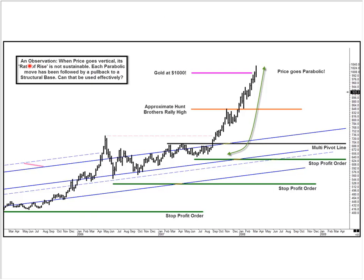An observation. When price goes vertical, its rate of rise is not sustainable. Things cannot go vertical forever. Each parabolic move has been followed by a pullback to a structural base. Can that be used effectively? I would challenge each of you to go back.